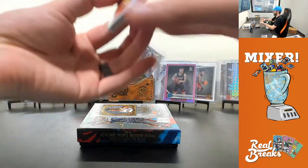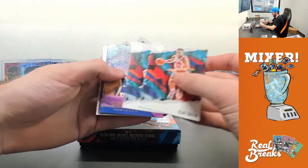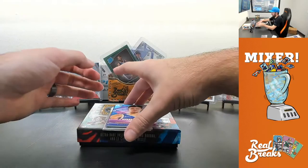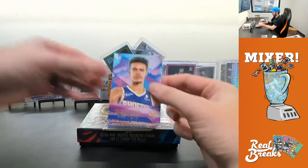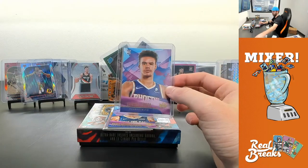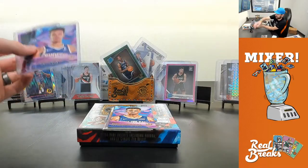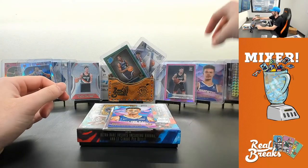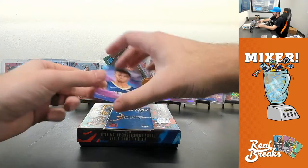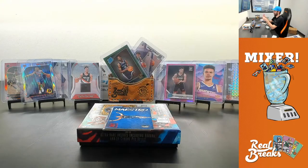Lucas Amanich, level 2 rookie on the back. Base, Blake Griffin, Donovan Mitchell, sweet. Looks like we got two level 1 base rookies. Cam Johnson is our first one. Suns to Tony Savio. So two nice cards there for Tony. Let's see. I'm going to bump Colin Sexton. Nah. Go to the Pelicans. Right team, wrong rookie. Go to Brad Ferguson.